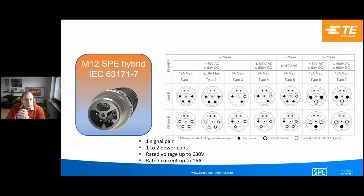I think it's clear we have to start to put single pair Ethernet in the market and not discuss about every contact, about every plastic material and so on. We have to start to implement single pair Ethernet in the field. And I think maybe we had 2-3 minutes on this slide, and everybody saw the type 2 and asked why we need a 2 times 8 amps mating phase.